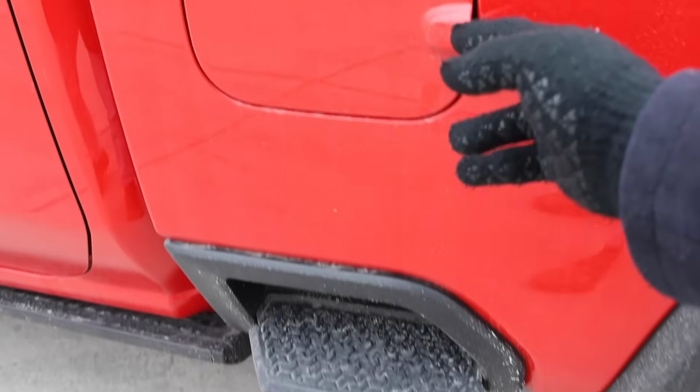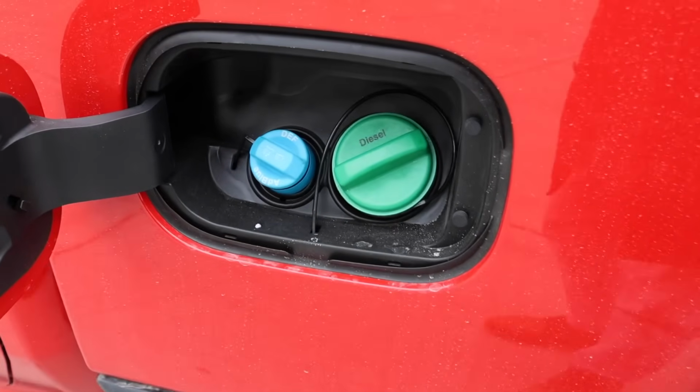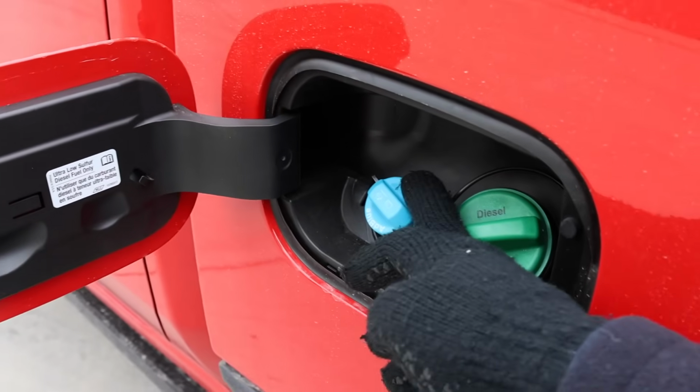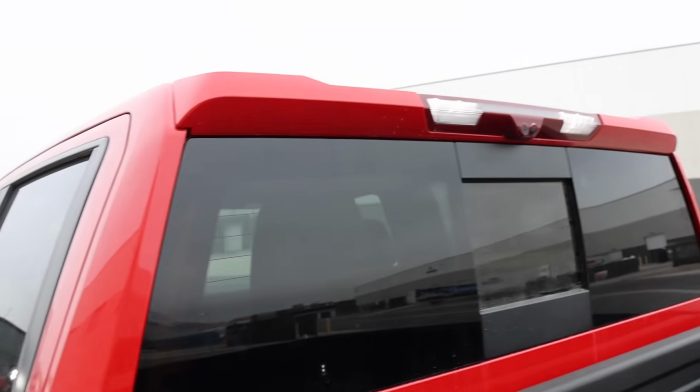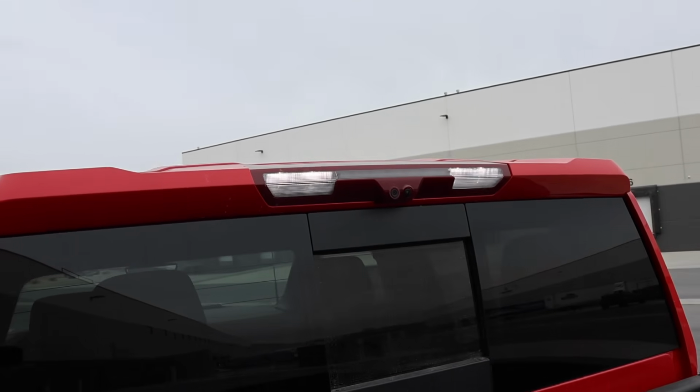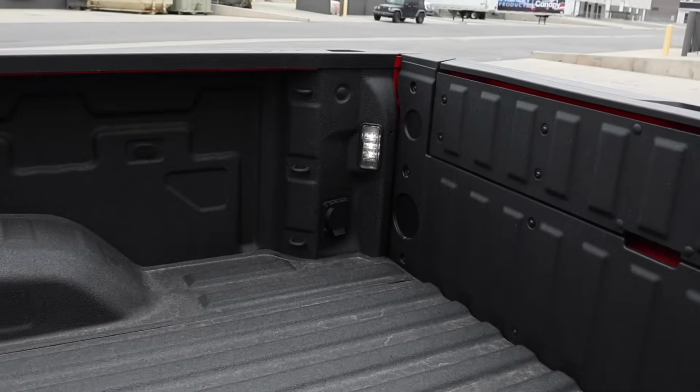Here's your steps. That's where you're gonna fill up at. 36-gallon fuel tank with a 7-gallon DEF. Up top there, you have your lights on. Bed lights are on too.